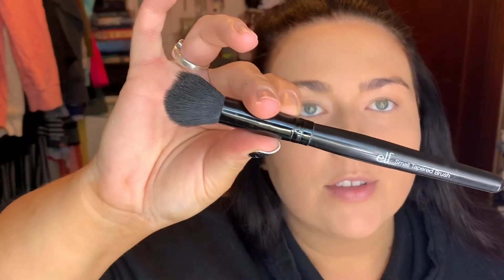And then I'm going to go in with this e.l.f. small tapered brush. I love this brush. I keep holding things up too high. I'm sorry. So I'm just going to tap into the cap. Get some of the excess off. And I can still use this. This just gives such a pretty glow. Because I took away a lot of that glow with the setting powder, and now I want to bring some life back to the skin.